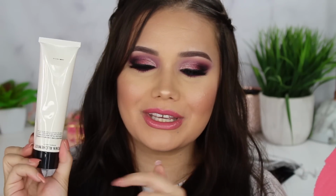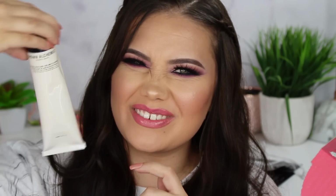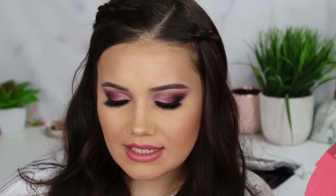Oh, I like how the writing's upside down. Normally you would read it like this, but it's upside down and you read it like that. I think that's cool. So it's a gentle cream cleanser to remove makeup, cleanse and condition your skin without dehydrating and irritating, leaving it looking soothed, purified, and perfectly prepared for moisturizing. Does that not sound like heaven?